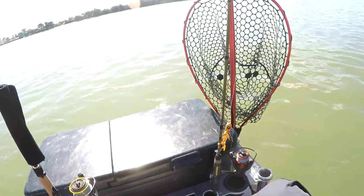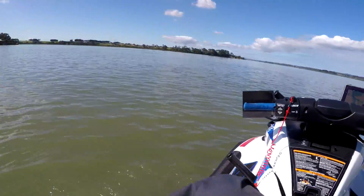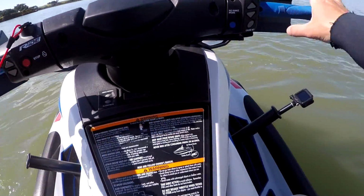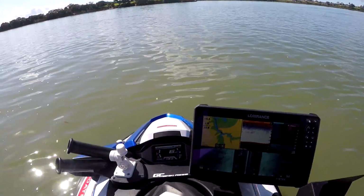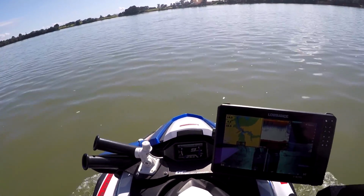I can lean right over the back and the foam goes under the water, but it doesn't completely submerge the foam, it just comes up to near the top of the foam and it feels pretty stable. So it's a promising start. Let's get out there and see if we can find some fish.